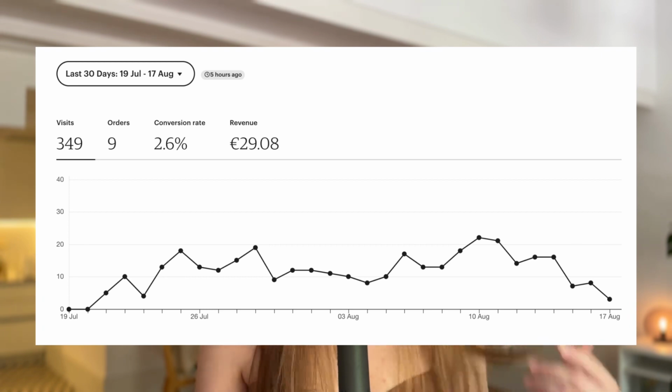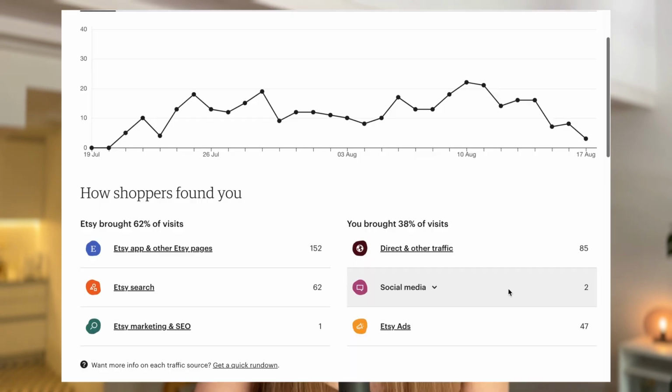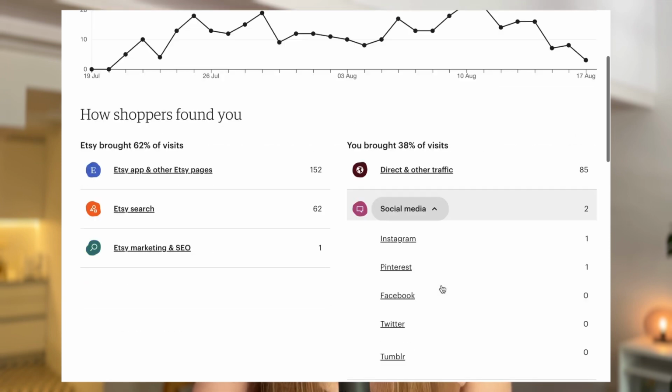So let's look over the statistics in a bit more detail. Here it shows that Etsy brought 62% of visits and I brought 38%. And other things, social media, Instagram and Pinterest. I think Pinterest is when I clicked on my listing just to test it, and Instagram too. So I created an Instagram account for my Etsy shop. Now I don't know if I'm gonna keep it because I'm already overwhelmed with my own art account, so I will see how it goes.